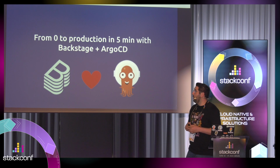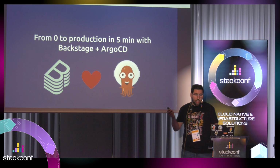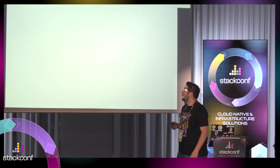Talk is cheap, so we will show you a demo where we will deploy one application from scratch until our production environment. And finally, we will talk about the lessons learned during this journey.